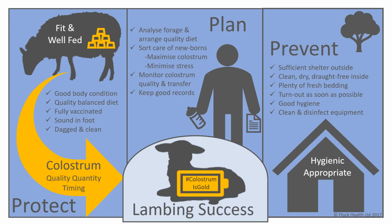So, going back to the slide that we saw at the beginning, lambing success is determined by colostrum, and colostrum really is gold when we are looking at where to focus in terms of neonatal nutrition and post-lambing care. So, protect and making sure we get the right colostrum and the quality quantity in there, planning for how we're going to check it, how we're going to store it, and creating records so that we can monitor, and then preventing high disease challenge, so ensuring that our sheds are clean, our hygiene practices are clean, and that we are minimising the amounts of infection that can potentially affect those lambs.